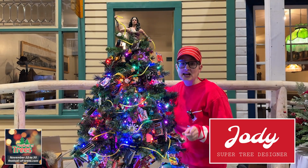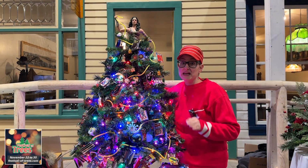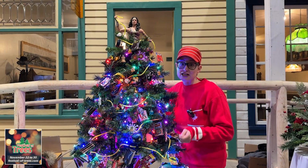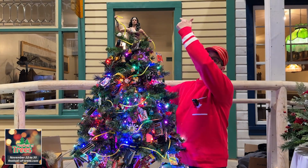It starts today. It runs until November 30th, 9 to 9 every day. This is a short window. You don't want to miss out, so make sure that you come down. All the proceeds go to the Saskatoon City Hospital Foundation. So it's a great cause, and it's beautiful, and it's super fun, and my tree is in it, and it's Supertree.